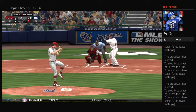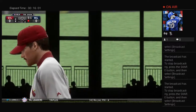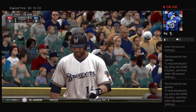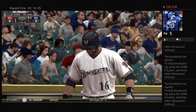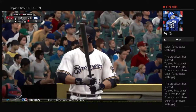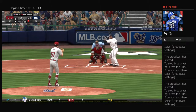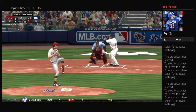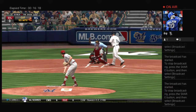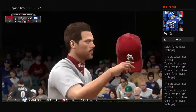First offering on the way. A called strike to the 35-year-old veteran. 0-1. And after that call, you know he's got to be turning around to say something like, hey, you know what? This guy doesn't need any help. Let's go, Milwaukee. Yeah. Right there, and it's quickly 0-2 now. He's found a pretty nice rhythm out here early on.